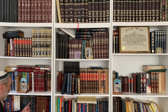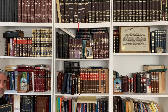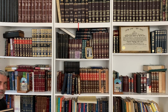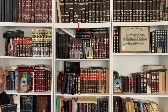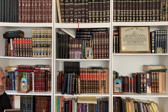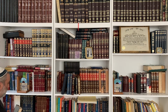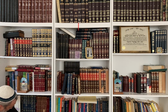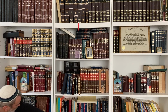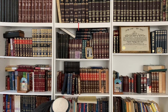The most famous of the ones on this shelf is arguably the Igros Moshe. The Igros Moshe are the responsa of Rav Moshe Feinstein, which were written in the second half of the 20th century by and large, and deal with many modern questions of technology. How do you deal with technology within Jewish law, medical ethics within Jewish law? It's a fascinating work. Down at the bottom, we really have a wide assortment of things. Not so much of a theme there. I will take you to this shelf.